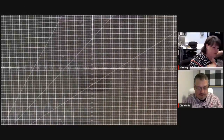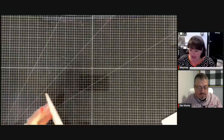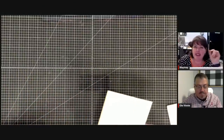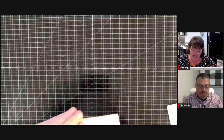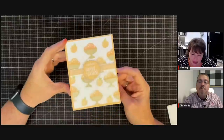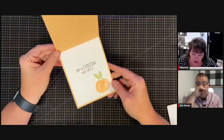Nice. I love coasters and I love dish towels. Y'all know it too, because y'all send them to me all the time and I love it. Y'all know I can't remember the last time I bought a dish towel. Isn't that funny? Look at this, sweet as a peach. Is that peach ice cream just like we would have here? It is, I think. Life is sweeter with you.